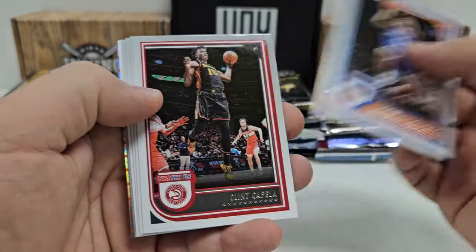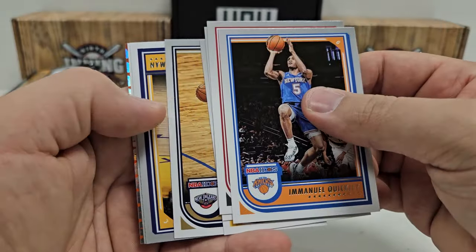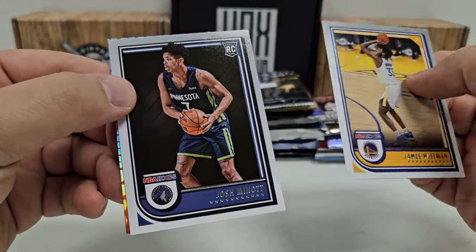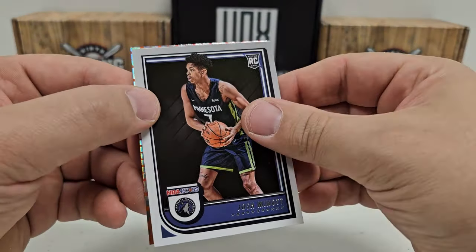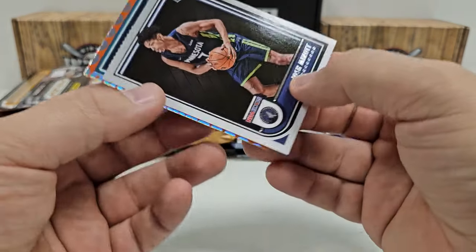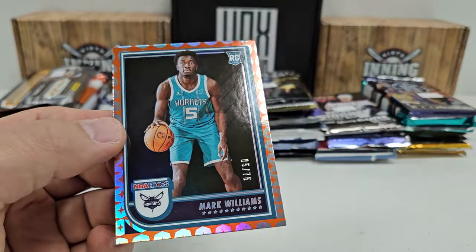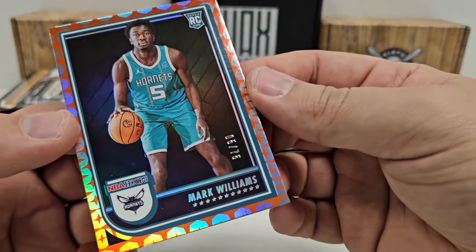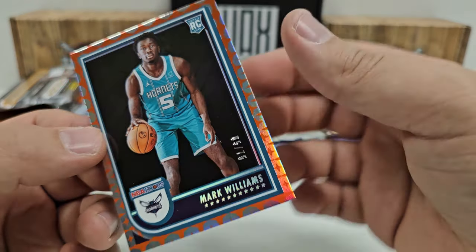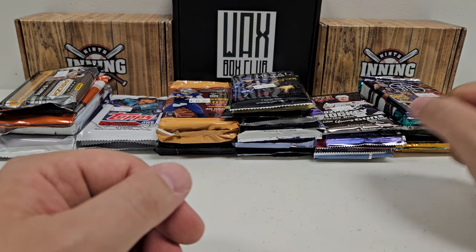That could be interesting. Quickly, Christopher Gordon, Zion, James Wiseman, and Josh, rookie. What the heck is this card here? It's upside down. I think I saw Mark. It's a rookie, Mark Williams. All right, I'll take it. No clue the name of that parallel there, but out of 75, we'll take it. Mark Williams out of 75. Not bad. Not a bad one there from a loose pack.